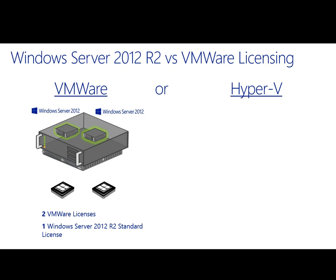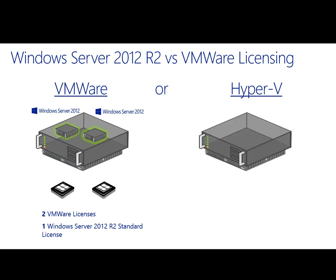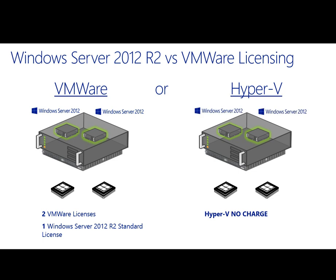Now, we will compare it with Hyper-V, which is included in Windows Server 2012. 1 physical server with 2 processors, right? Hyper-V is no charge, it's included. I don't need to buy the hypervisor. With Windows Server Standard, I can create 2 virtual machines with licenses included inside the virtual machine, no charge. So see the big difference? With VMware, I need to buy 3 licenses versus with Hyper-V, with the same setup and the same specification, I only need just 1 license.